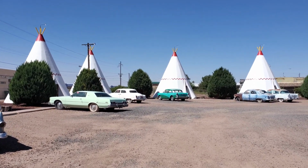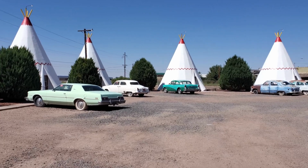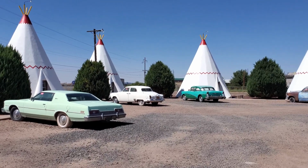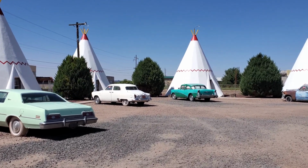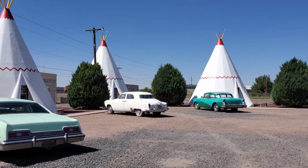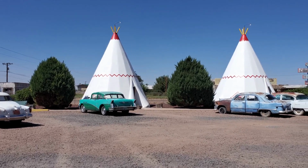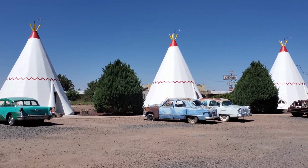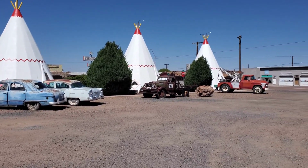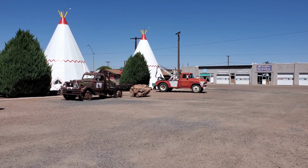It's funny when I see some of these old cars, and I remember as a kid growing up, neighbors and whatever having some of these. There's a train right in the background there. I think the one we're staying at doesn't have a motel, do they? The homage to cars.